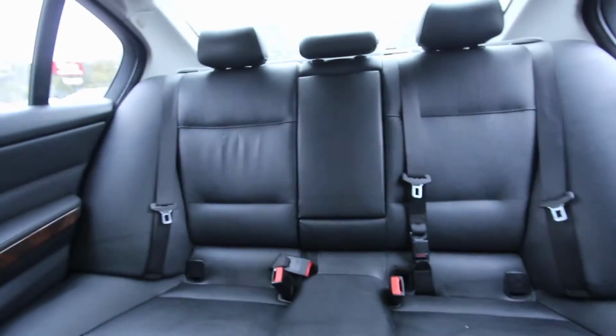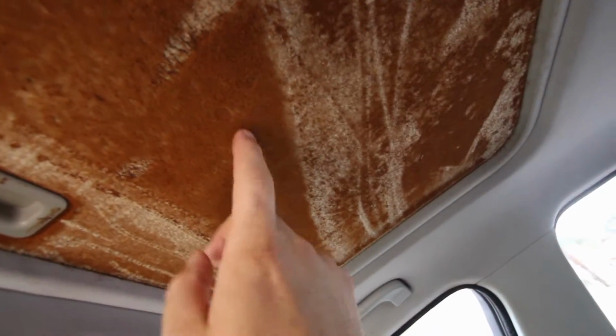Back seats look pretty good, not bad. Headliner is definitely doing what BMW headliners do. They're starting to fall. The sunroof here has definitely had better days. My goodness gracious, it looks like asbestos up there, and I would definitely just keep it just like that. Does the sunroof work? Well, we're taking a risk trying, but yes, it does.